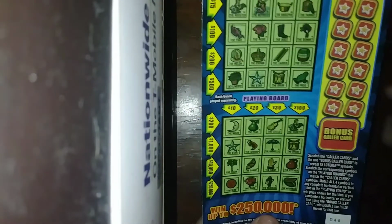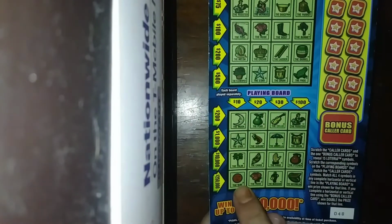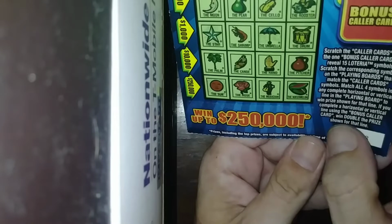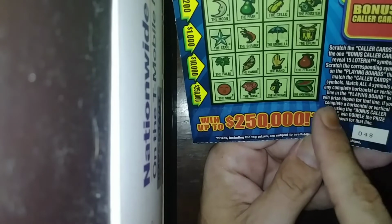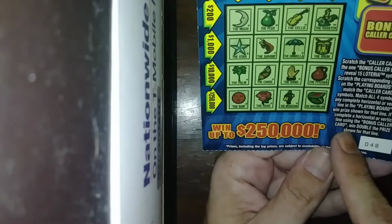The $5 game has two. And with the bonus calling card, which I did not explain in part one, if you match the symbol and it completes a line, it makes the prize double. Bonus calling card: win double the prize shown for that line. Match all four symbols in any complete horizontal or vertical line in the playing board to win the prize shown for that line. If you complete a horizontal or vertical line using the bonus calling card, win double the prize shown for that line. Odds are 1 in 4, guys.